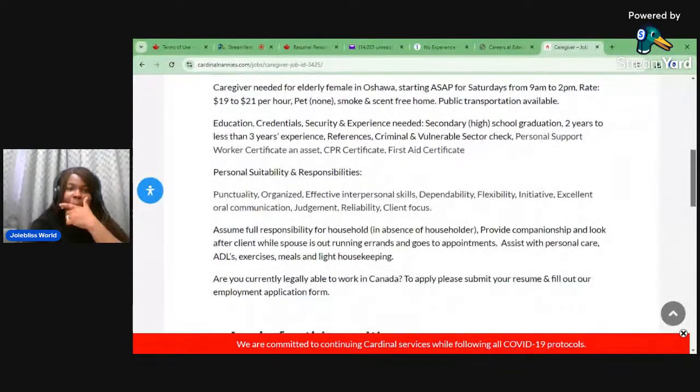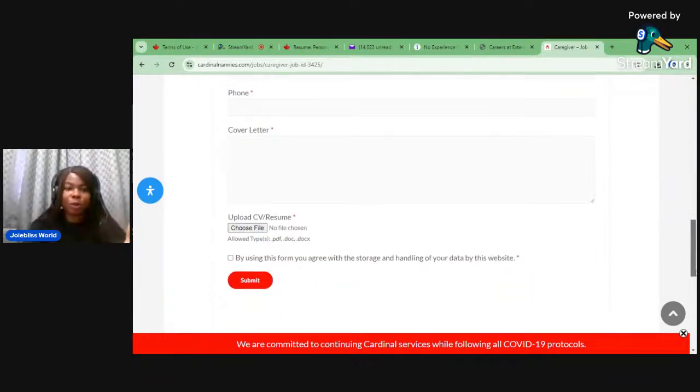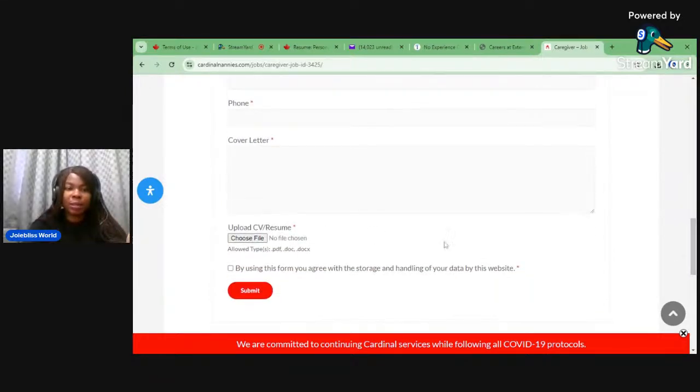They pay 19 to $21 per hour. You can apply for the position very easily. You upload your resume, then you agree. When you agree by checking it like this, then you submit. So I will stop there for now.